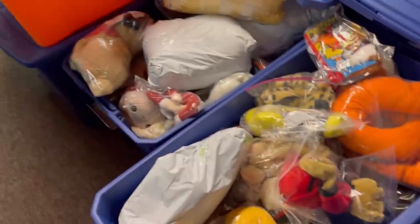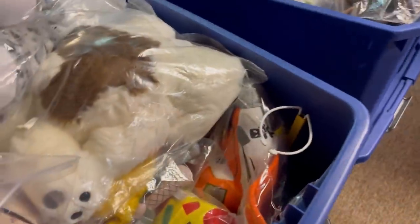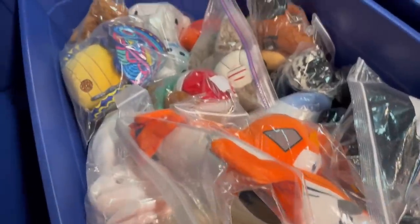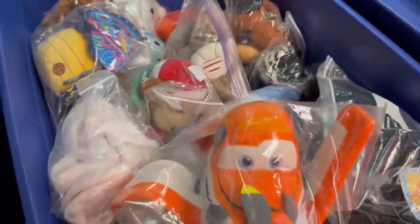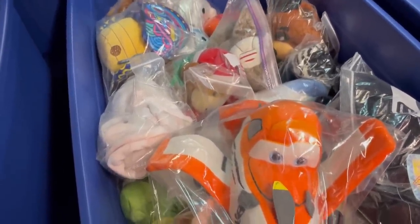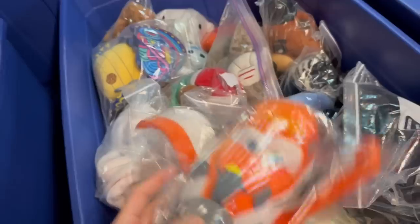So I gotta find this item. I will check. Oh, I just found it. It's right here. Okay, so this is a Disney Store Planes. It's missing the little tag here. I got this free. A viewer messaged me, reached out, and she said, I've got to have this plush out of my house, but I need you to come tomorrow. You can have it all free. And I said, okay, I'll figure it out.